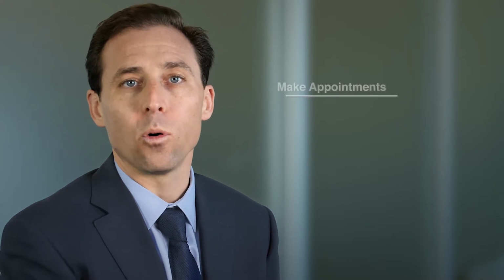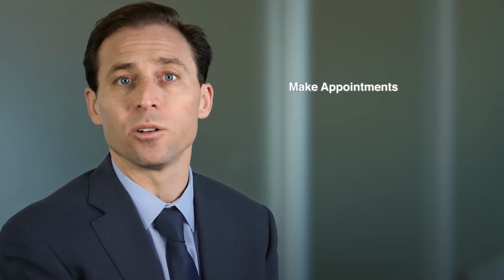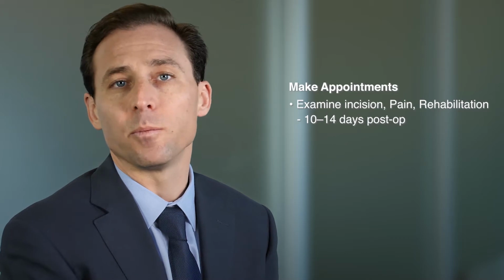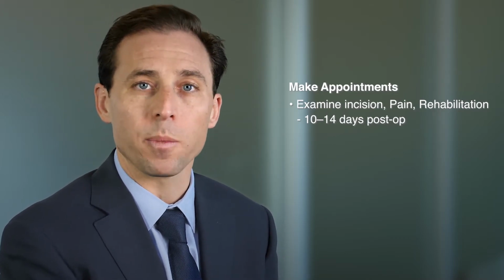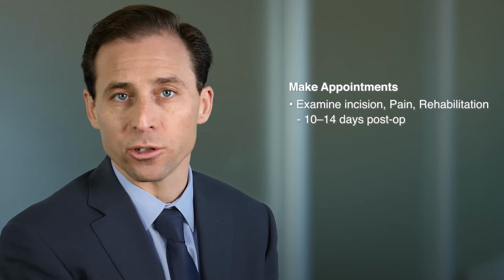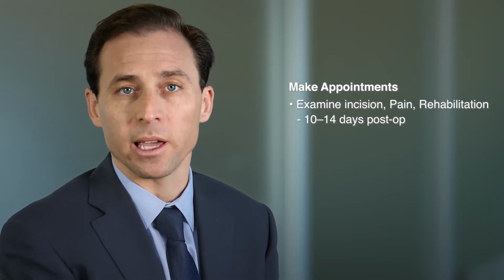Let's talk about appointments after your surgery. Everyone needs an appointment with their surgical team after surgery around 10 to 14 days. This is an important time to examine your incision, talk with you about pain, and your rehabilitation. It can be helpful to have this appointment made prior to your surgery. If you do not have one, however, do call to make this.